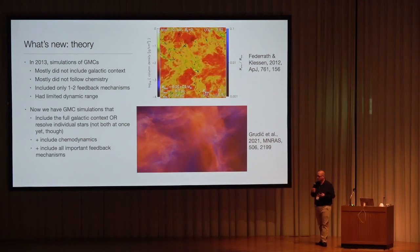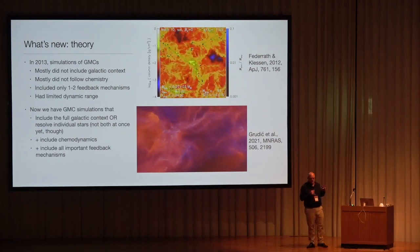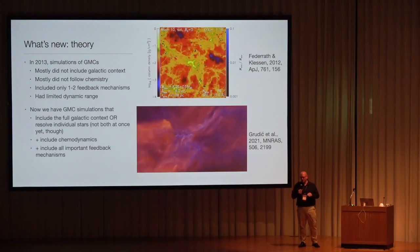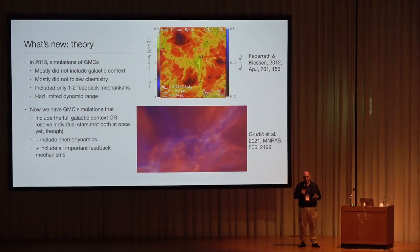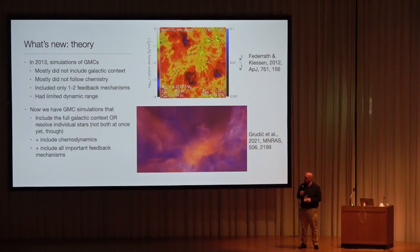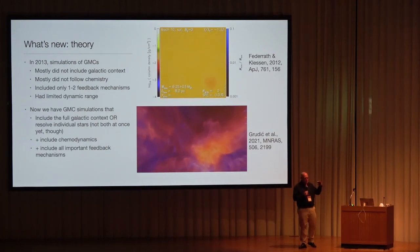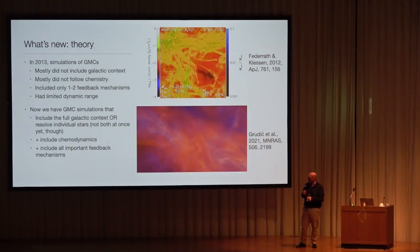Since then, the simulations have improved as much as the observations. We now have simulations of GMCs that either include the full galactic context, so you're not just simulating an isolated cloud, but a GMC in a galaxy with the full galaxy around it, or that have the dynamic range to go down from a GMC to forming individual stars. Not both yet. We're not quite there yet, but we're getting there.